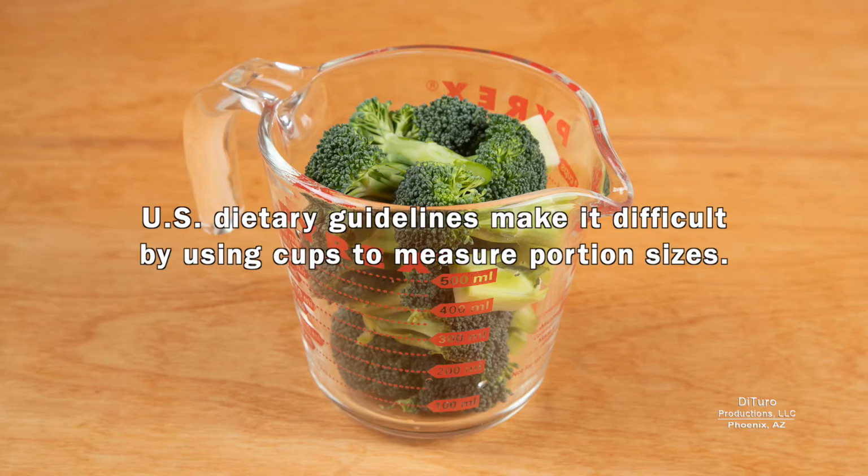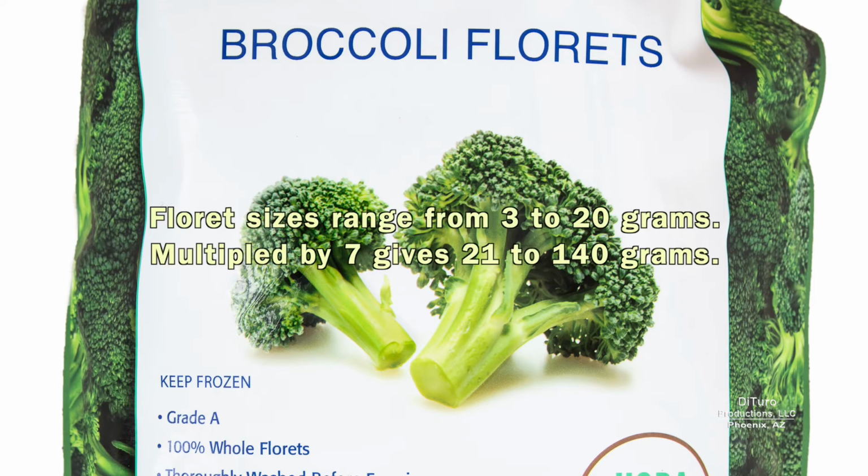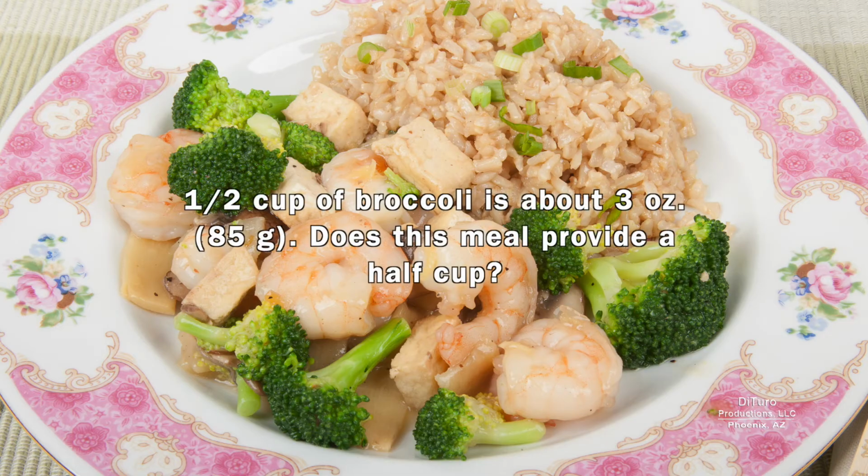U.S. dietary guidelines make it difficult by using cups to measure portion sizes. This bag of frozen broccoli estimates 7 florets equals 3 ounces or 85 grams. But floret sizes range from 3 to 20 grams. Multiplied by 7 gives 21 to 140 grams. 1/2 cup of broccoli is about 3 ounces.